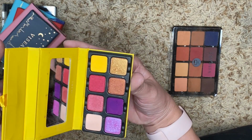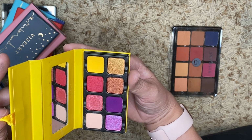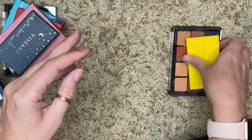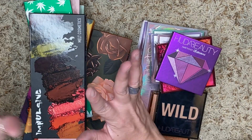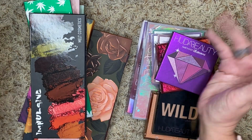Another really pretty one, another colorful one. I don't reach for this one though. And even though it's very pretty, I don't think I will reach for it very much. So I'm going to declutter that one. I'm going to declutter these two. Next, we're going to take a look at my Melt Cosmetics and Huda Beauty palettes and go through these.